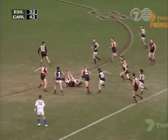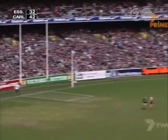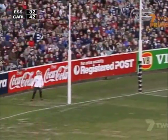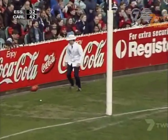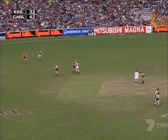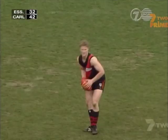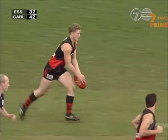Oh, Whitnell camped underneath it, saying, oh no, it flipped out to Massey. I think a throw will be paid. Yep. That's no score. It's coming back for the free kick, and Hardwick will take it. A 10-point lead in this game is a huge margin. Blues lead by 10, 6-6 to 4 goals 8.